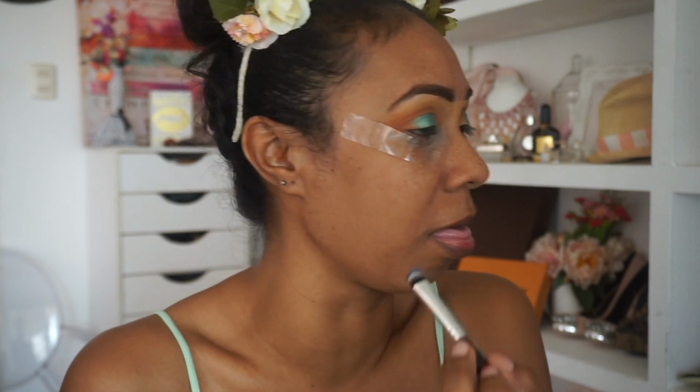Okay, I'm using this one here, this is called Varadero. See me trying to roll my tongue and I don't even know how to pronounce it.